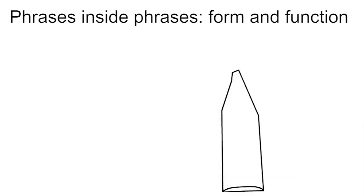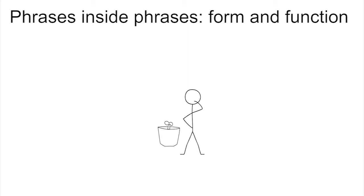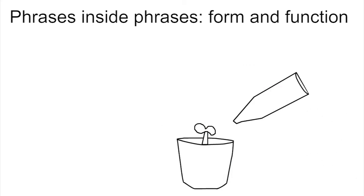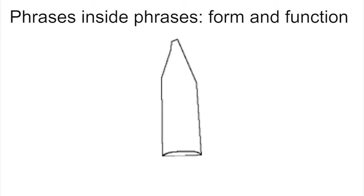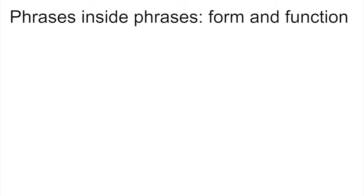If you have a plastic bottle that you normally use to drink water from, and then one day you need to water your pot plant but you can't find a watering can, you might use the bottle to water the plant. That doesn't mean it isn't a bottle anymore. The fact that it's a bottle is due to the shape that it is, and to some extent the material it's made of. It doesn't magically turn into a watering can just because you happen to use it to water your plant with. Phrases are the same way.